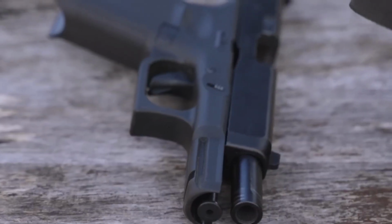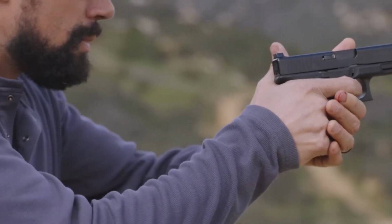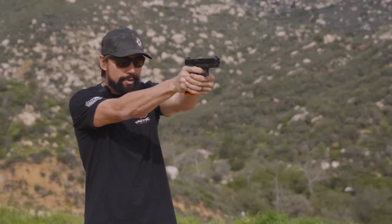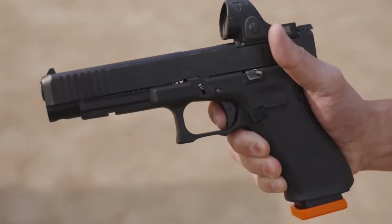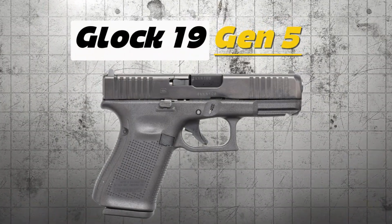And then we get to number 1, the pistol that kept showing up in procurement lists, issue forms, and anonymous operator interviews across theaters. It's not a boutique wonder. It's not a bespoke custom build. It is the Glock 19 Gen 5, and the reason it tops the list will be obvious the moment you strip away the noise.